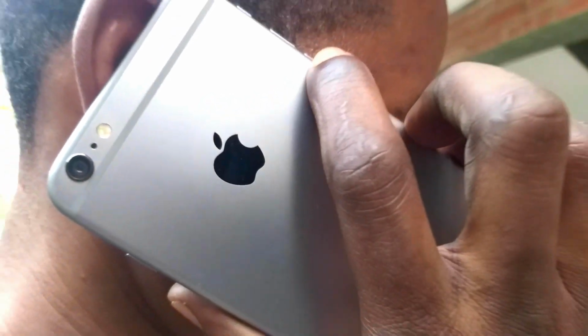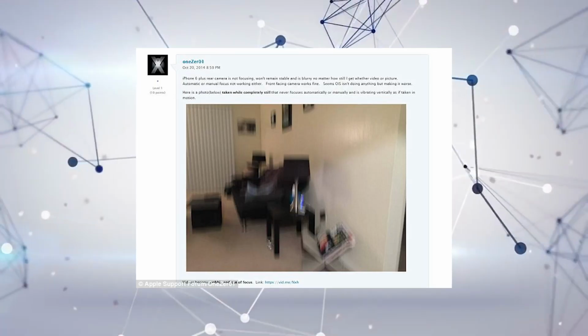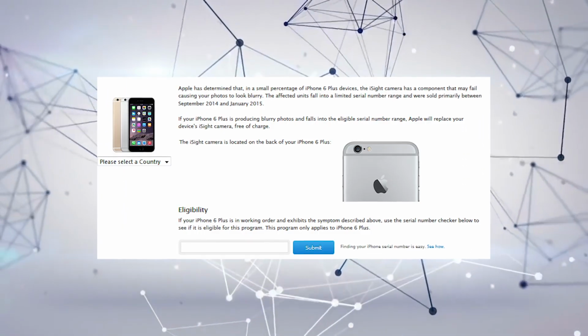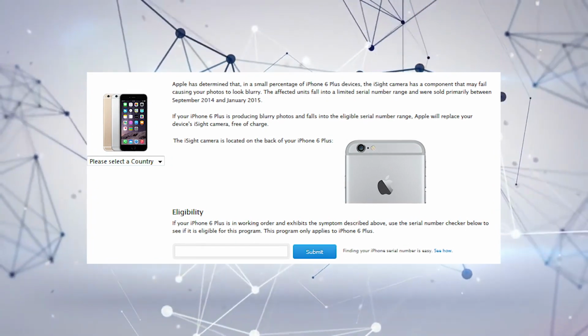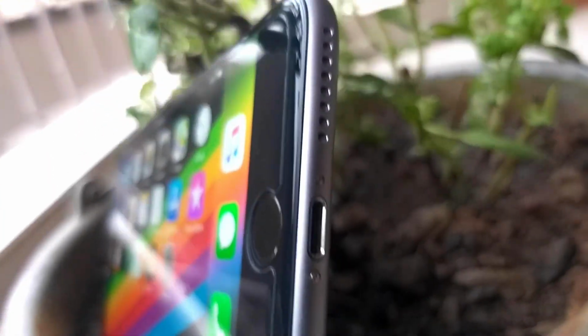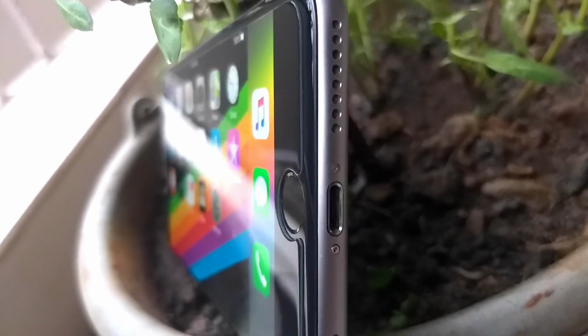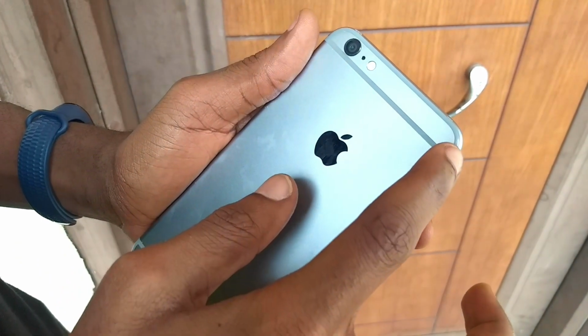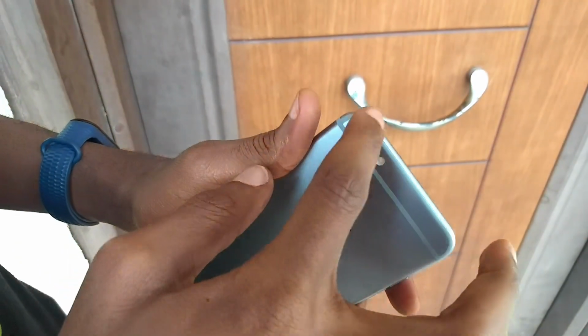Even though the iPhone 6 was one of Apple's best sellers when it came out, there were still complaints about this device, like the aluminum frame bending and the camera becoming blurry after some time. Apple had to start a replacement program for the camera and afterwards released a successor to this guy, which is the iPhone 6s and 6s Plus. Another popular complaint on this guy was the antenna band that runs across the back of the device. Many people said it made the device look very ugly.